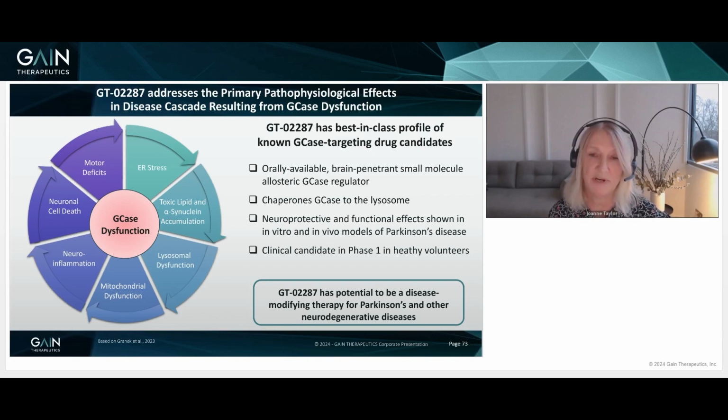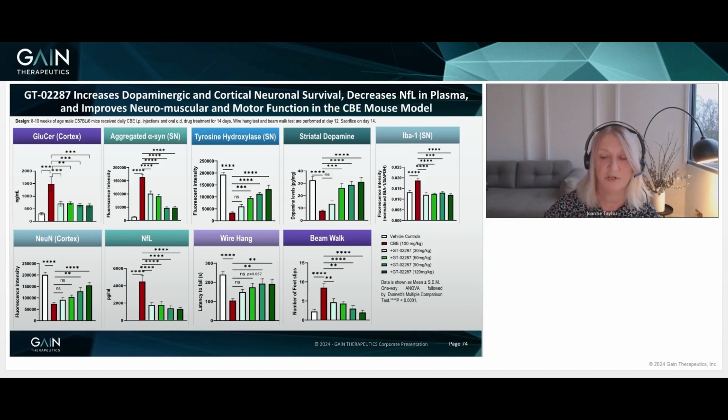We think that our compound has a best-in-class profile of the GCase-targeting drug candidates that we know about to date. It's an orally available, brain-penetrant small molecule, and it's an allosteric GCase regulator. It binds away from the active site, so it doesn't interfere with substrate processing, and by a mechanism that we heard about earlier, this compound chaperones GCase to the lysosome where it needs to be to perform its function. And as I already mentioned, this compound is already in phase 1 clinical trials.